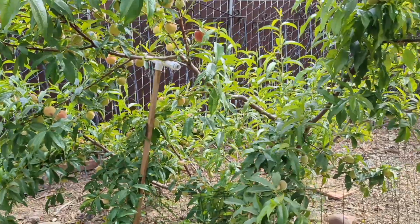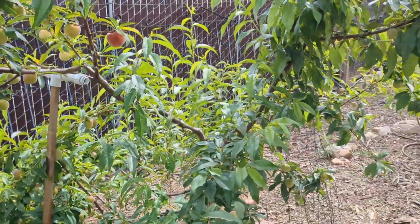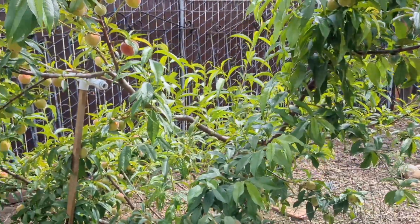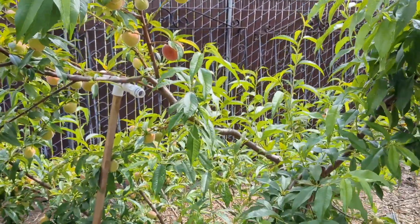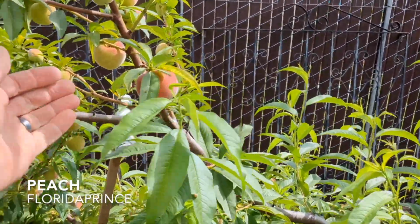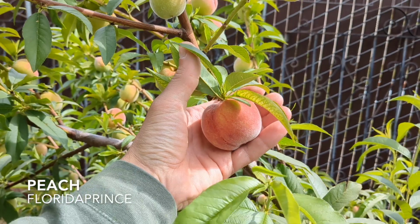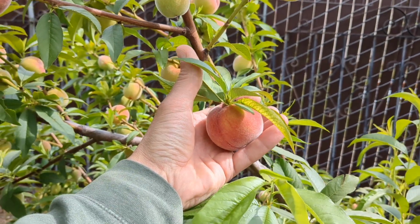Now I'm going to come next door over here to my loaded 4-in-1 peach. I actually have 3 varieties that I expect to harvest here in May. The first one being probably my favorite. It's called Floridaprince. Here's the largest peach that I have. If I hold it in my hand, you can see what size it is already. That'll double in size if it's anything like last year.